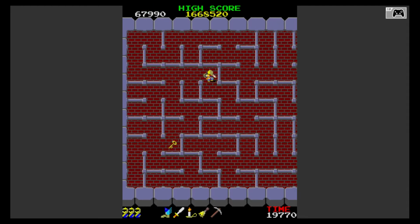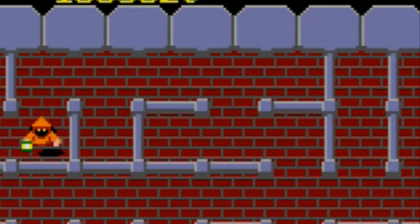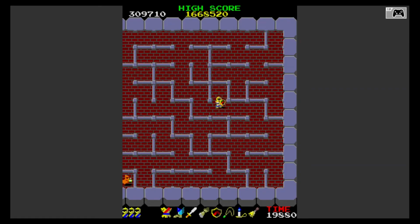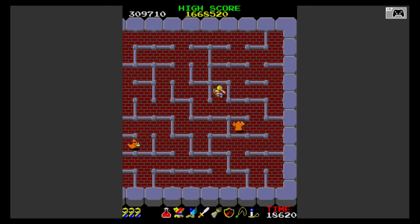Then there's the ghosts. Unless you picked up a candle, you won't be able to see them. But there they are, floating around the map, teleporting through walls, and firing spells. Floor 17, it says to warp the ghosts 5 times. Warp the ghosts? Don't the ghosts just warp on their own? Whatever, just give me the freaking chest.